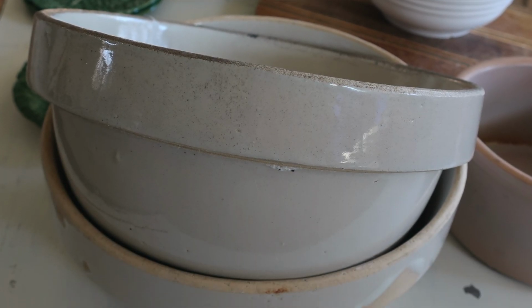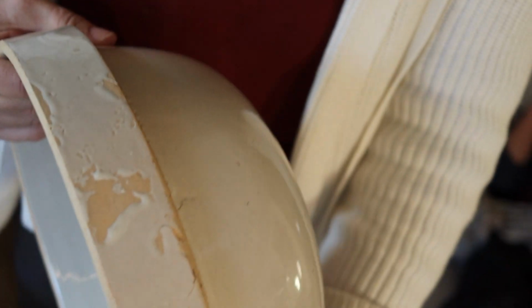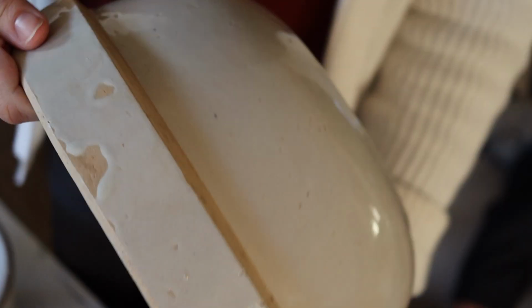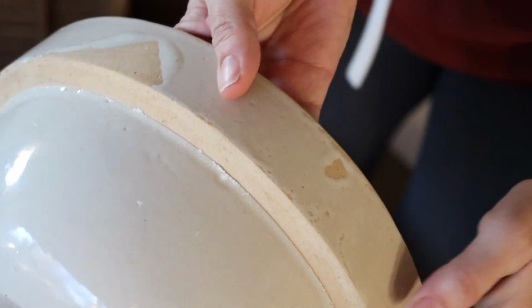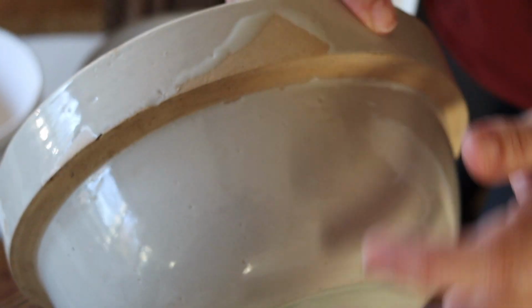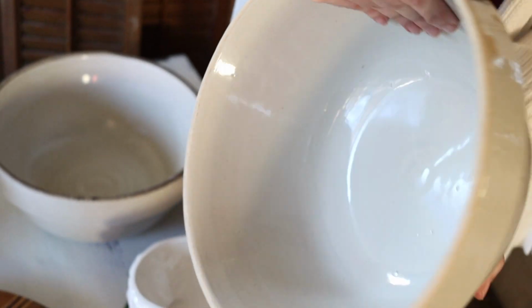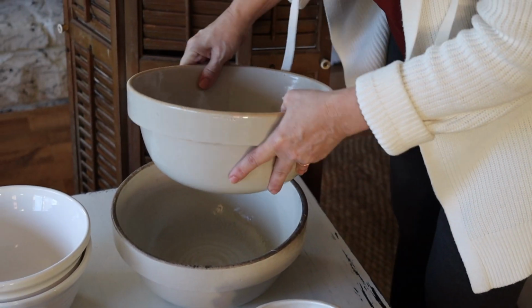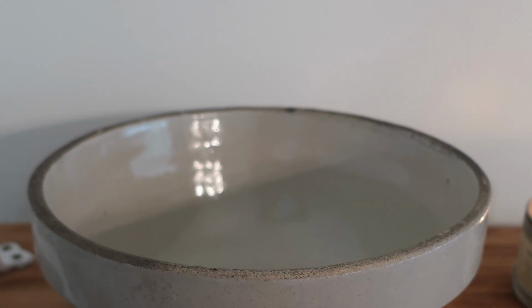They're a nice size. They're heavy. This one has some flaws in it, as you can see, but I don't mind them at all. It shows that it's a handmade piece. You can see where the glaze didn't quite get on there, but it really doesn't affect the integrity of the piece. And these won't be going in the dishwasher. These will be special serving bowls, mixing bowls. We'll use them, but we'll definitely hand wash these. And I just think they're beautiful on a shelf.